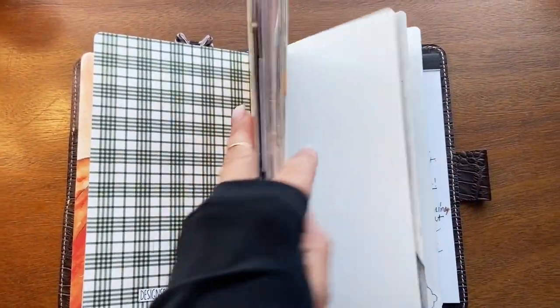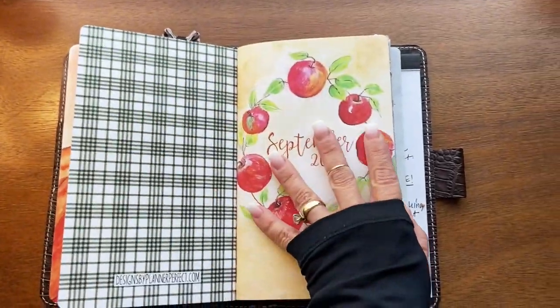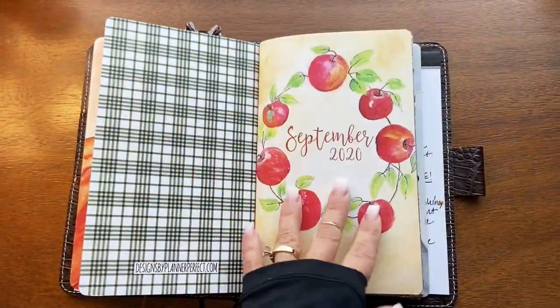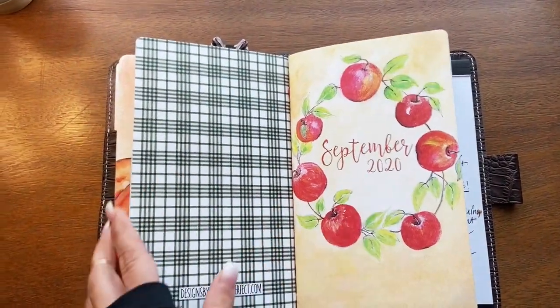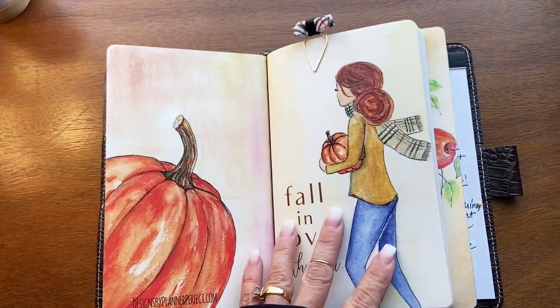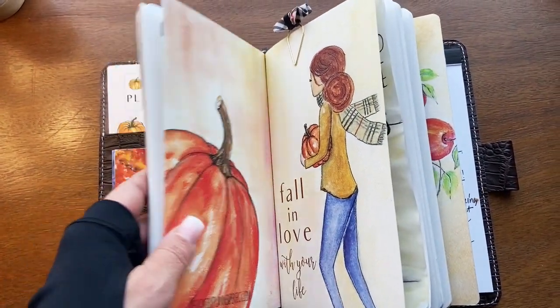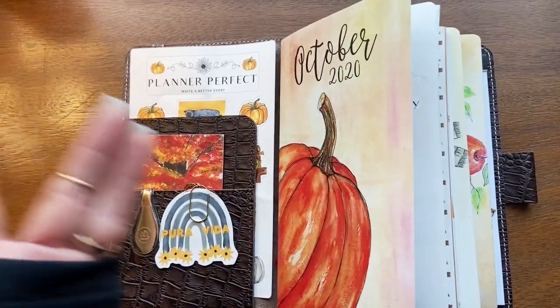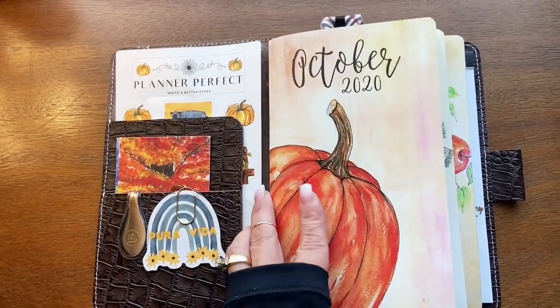So we've got September, and then we have the September journal. So I am going to be doing a video on my September flip through. I love going back and looking through my plan books to see how I've progressed, and it's something I love to share with you guys too, so be looking out for that video.